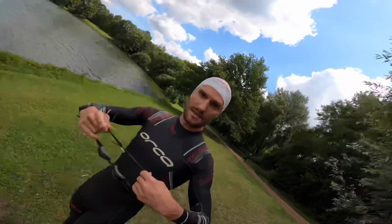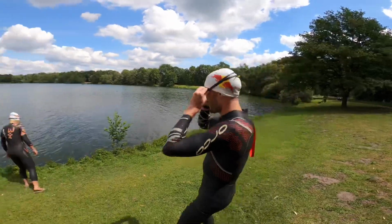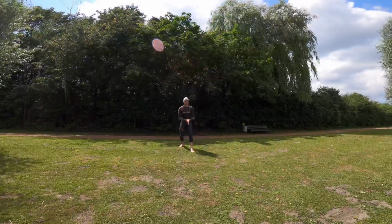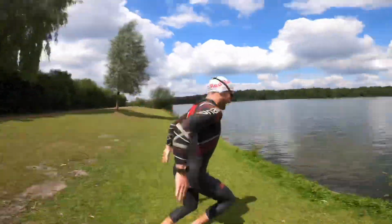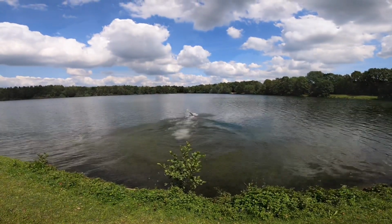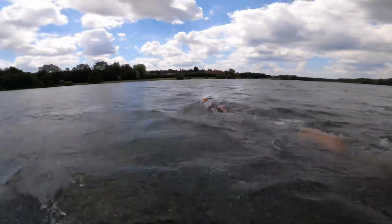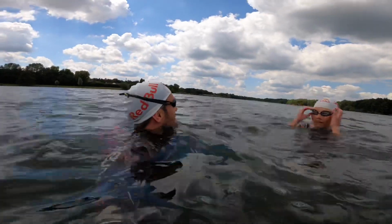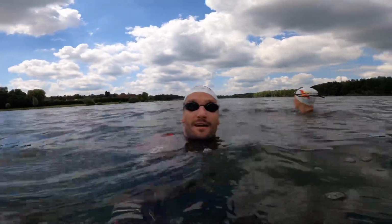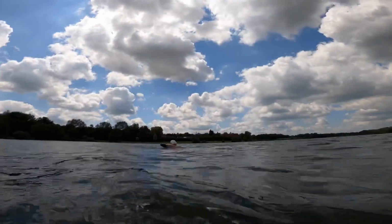It's recording already. Sideways, right? Yeah. Let's go. Send it. Masterfly. Woohoo! So we're in a lake in Germany, somewhere. But yeah, it looks pretty nice and clean.